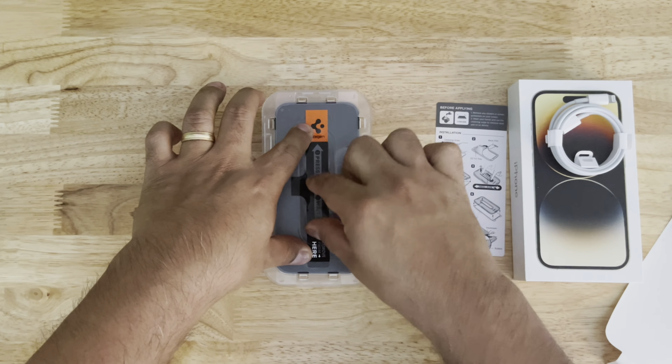And then what we're going to do is we can use the included squeegee over there. And that's what I'm going to do, is squeegee everything out of it before I take that film off of it, which would be preferable. So we'll just rub this. There we go. I think that's it.